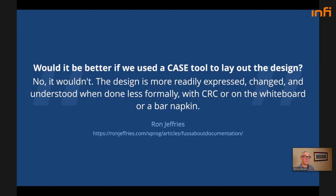And then Ron Jeffries here says, no, it wouldn't. "The design is more readily expressed, changed, and understood when done less formally with CRC," so I like CRC, "or on the whiteboard, or a bar napkin." Come on, a bar napkin? We're telling people to use bar napkins, please.